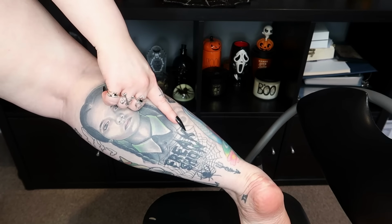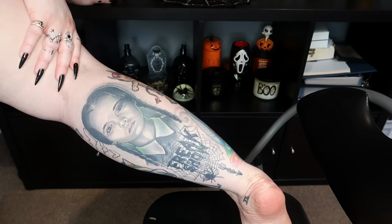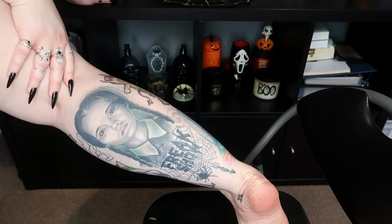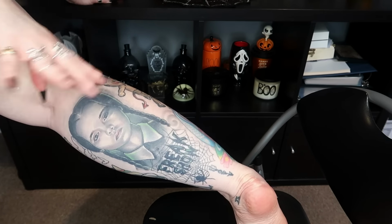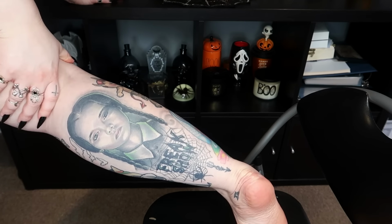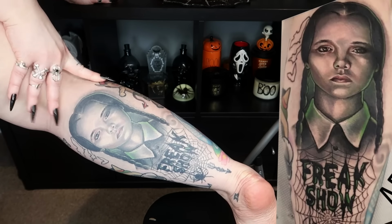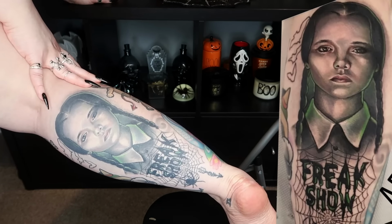And then for the backs of my legs, for this one we have Wednesday Addams. It says Freak Show down here with cobwebs. And I think she is done really well. This is a great portrait, a little bit too realistic for me. Probably wouldn't have done this now. I like more of a cartoony portrait now, but still think she is done really amazingly.